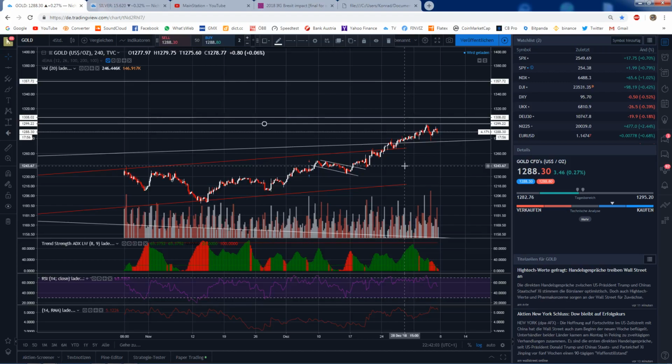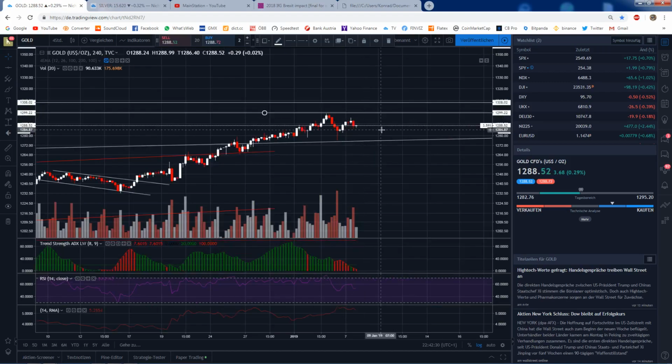1,295. And after that, we most likely will break through resistance we would have at around 1308, 1309. You can see around 1300 we have many resistance points here, some cluster right here and here. So we are experiencing some resistance.